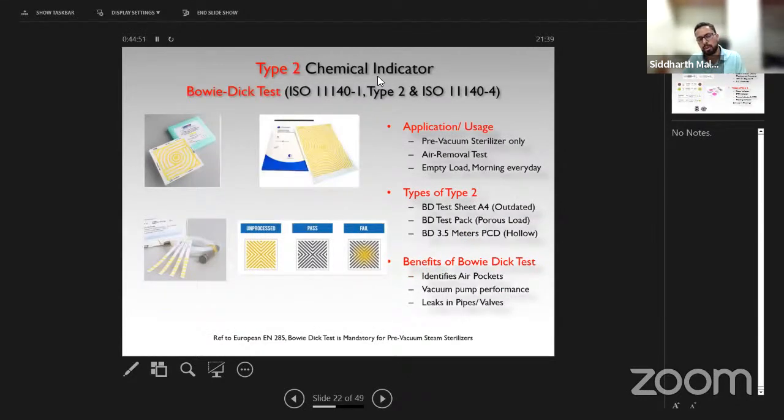We move ahead. Type 2 indicator is called a Bowie-Dick test. This is a very important test which is existing in most of the hospitals. If you have a vacuum pump inside your autoclave, if you have a pre-vacuum autoclave, then a Bowie-Dick test is mandatory. If NABH assessor comes to you telling that you don't do Bowie-Dick, and if you have a vertical autoclave, or if you have a gravity displacement sterilizer which does not have a vacuum pump, Bowie-Dick is never mandatory in that. Assessor may not be aware of this, but Bowie-Dick is mandatory according to CDC guidelines, according to EN285, only when you have a pre-vacuum sterilizer, which has an external vacuum pump.